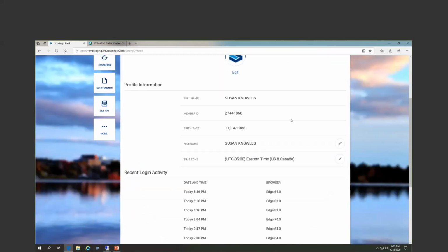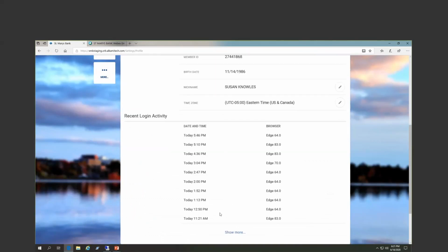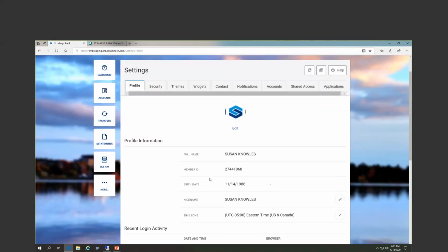It's also very important that you verify your personal information here. This is our member's member ID for this training. It also has any recent login activity, and you should be making sure that you are the one responsible for these logins. If you see any at a time or a date that you know wasn't you, I ask that you see if you're logged into any additional third-party resources like QuickBooks or Mint, as they could be doing automatic updates at that time. If not, please reach out to our member contact center to ensure that there hasn't been a compromise to your online banking.